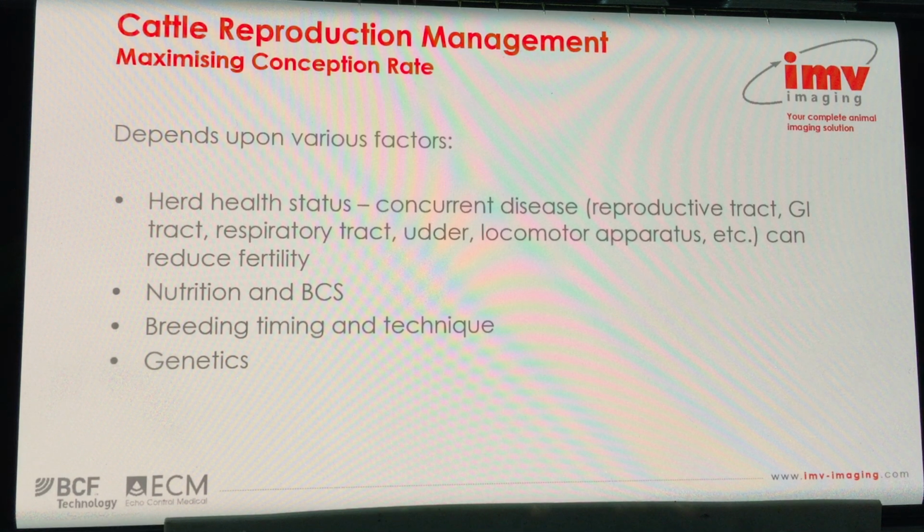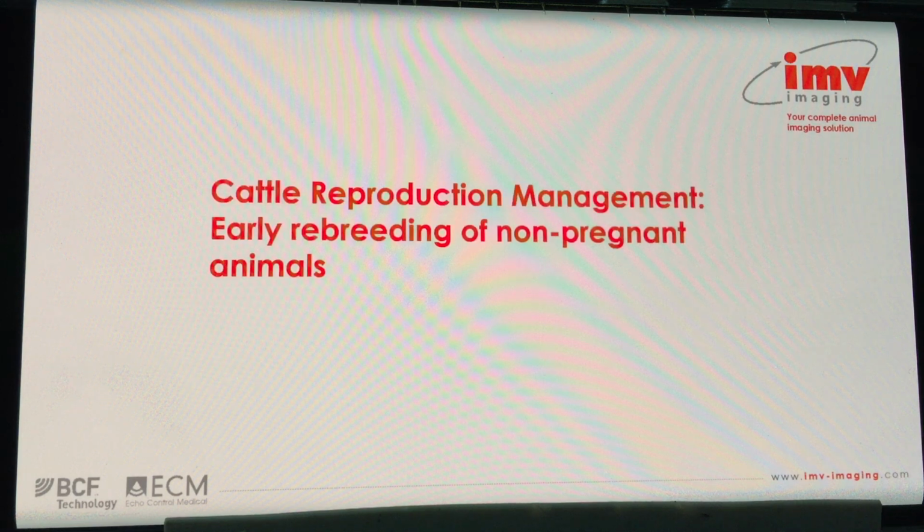Nutrition and correspondingly body condition score are key as well. And then we need to consider the breed timing and technique. So again, that pertains back to heat detection that I mentioned a few minutes ago, but also technique in terms of expertise and experience with insemination, hygiene, insemination, semen thawing techniques if using frozen semen and so on. We also need to bear in mind the role that genetics has to play in conception rates, and again that'll be part of herd management. Will be optimising genetics as appropriate.